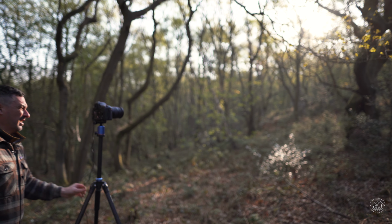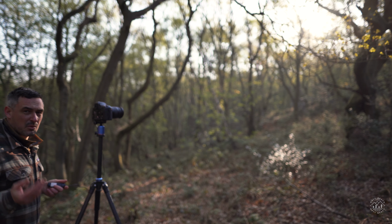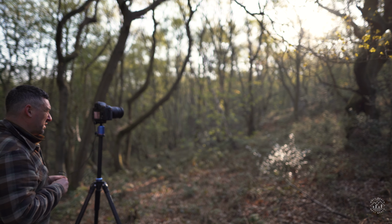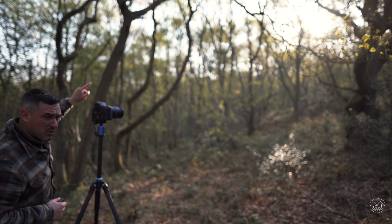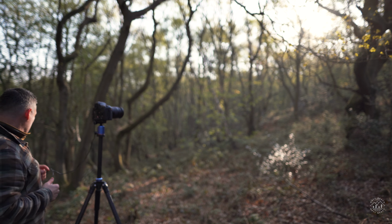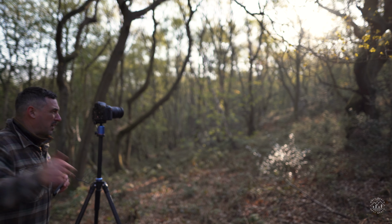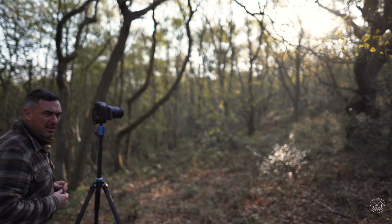Right. I think I've got something here. I'm not entirely sure. It's another one of those. I'm not sure until I get back whether it's going to work or not. But I'm shooting in a landscape format, and the sun is just in the top left-hand corner of the shot, and it is bursting through the top, and it's creating like a light ray all the way through the image, and in all honesty it looks a little bit fake.